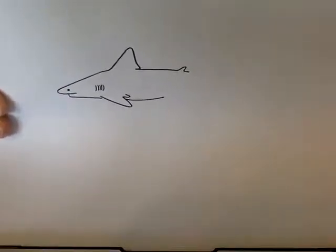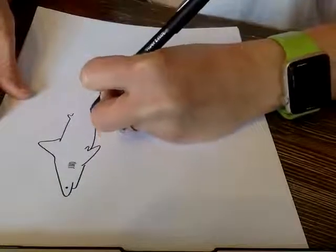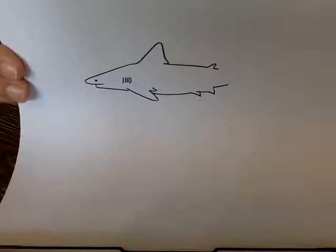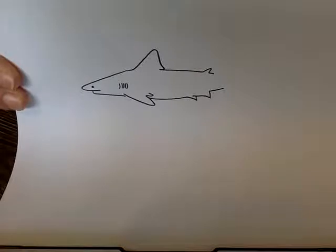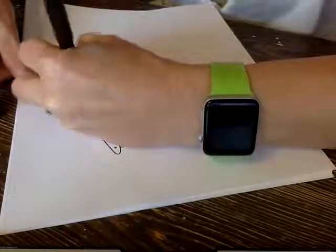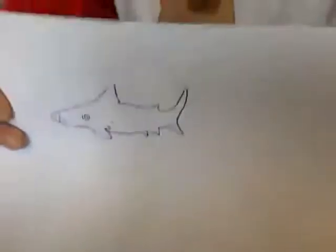That sounds fun. All right, now it has 2 more little fins on the bottom as we get towards the tail. And then we're gonna have the tail. That looks a little chubby. Right. And that is our shark.